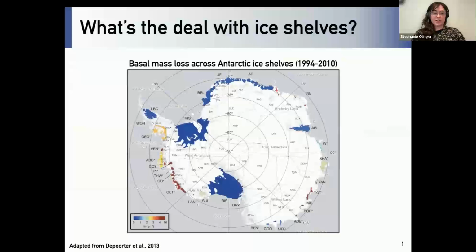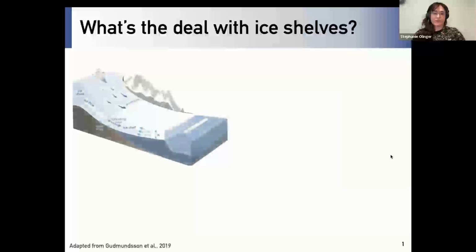So what's the deal with ice shelves? As many of you know, ice shelves are these large floating extensions of the Antarctic ice sheet that surround the continent. They're shown here by all the colored areas, which are coded according to their basal mass loss rate from 1994 to 2010. But why are they actually important? You might say, oh, well, they're floating already, so they displace an equivalent mass of water and therefore have no relevance to sea level rise. Well, most of you know that this is not, in fact, entirely the case. There's a little more nuance.